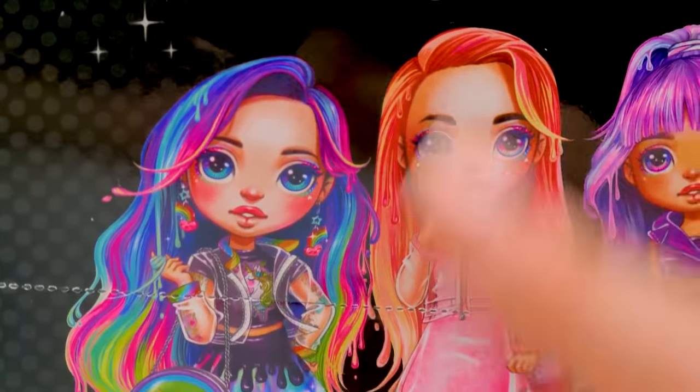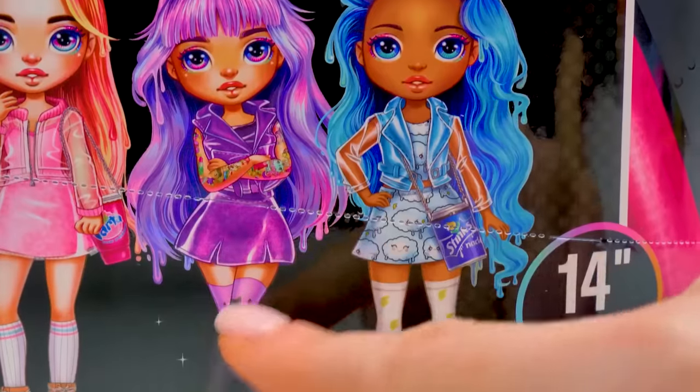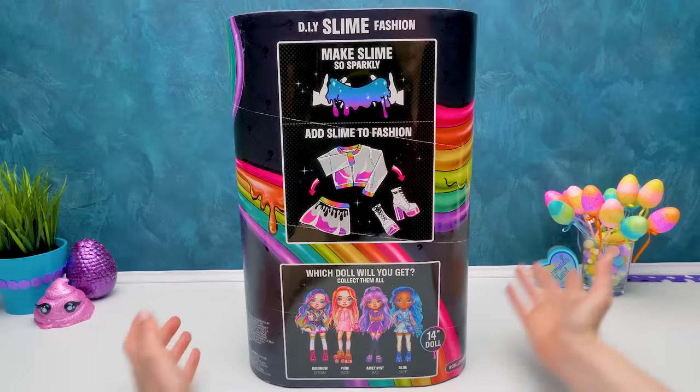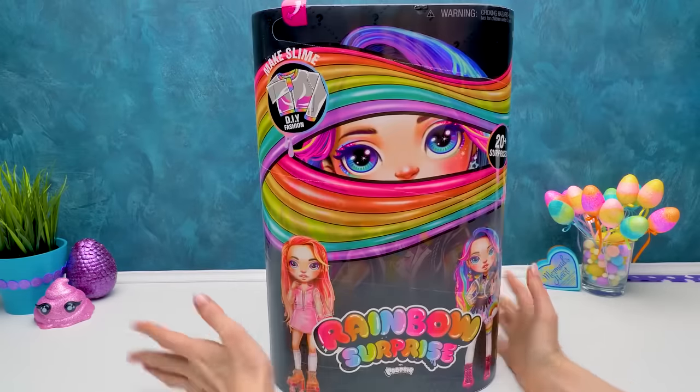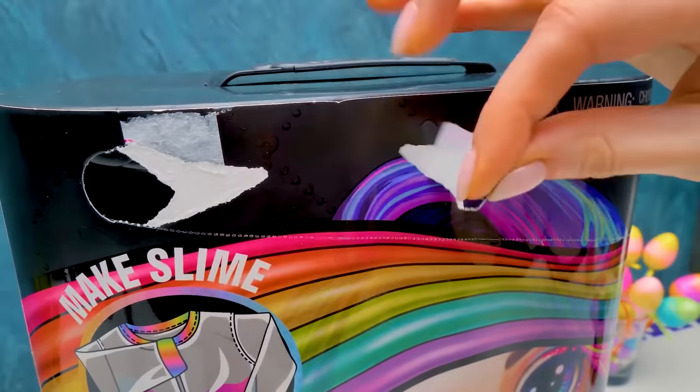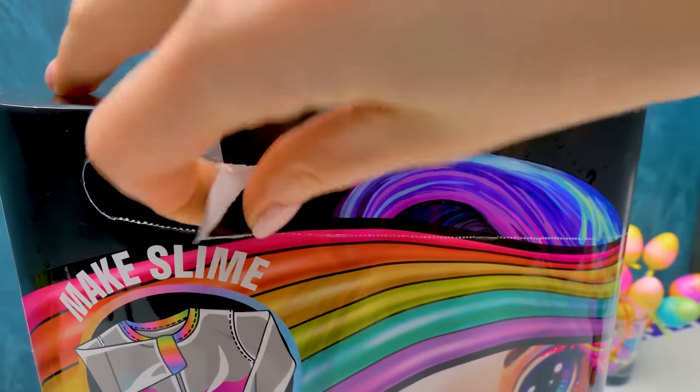Rainbow Dream, Pixie Rose, Amethyst Ray, or Blue Sky. The height of each doll is 14 inches. Let's get started! The magic arrow shows us where to begin. Opening it? Oopsie! Let's try again. Alright! Not the best start, but we got it.